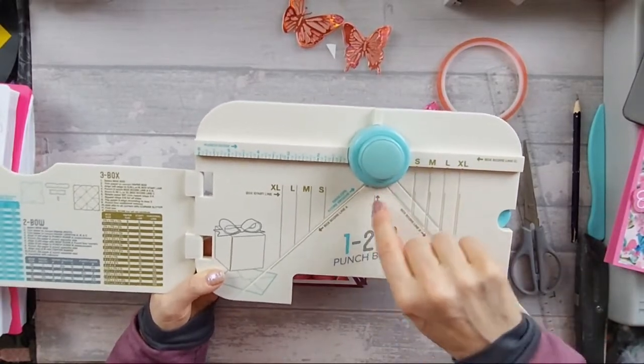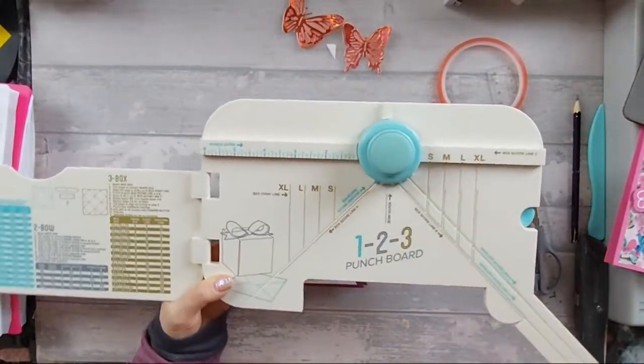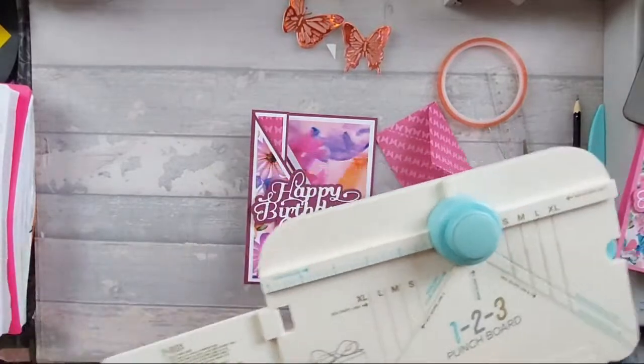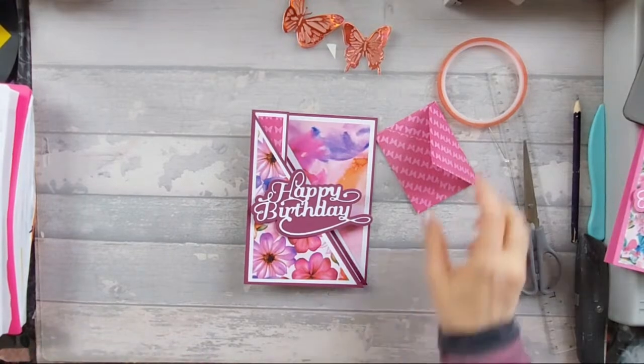Then you turn it round, you line your score line up with this bit, punch, and you just keep going round, each time lining up your line, and you end up with an envelope. So yes, that's what I did with that. So I've made an envelope, which is cool.